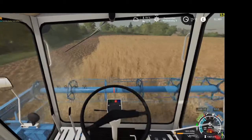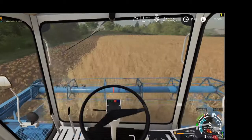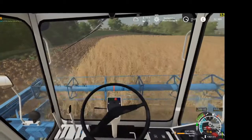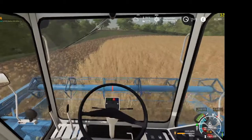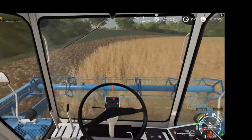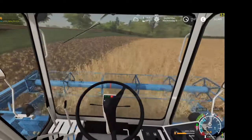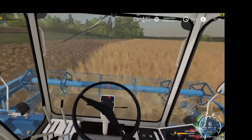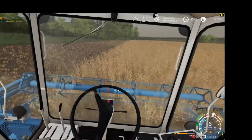Hopefully we can get a good bit of harvest done before we have to leave again, although we are already best part of the way through today. It is, excuse me, 3:20 and we had to wait for the crops to dry out. We did feed our pigs off camera and get them sorted, so we are ready to get going.